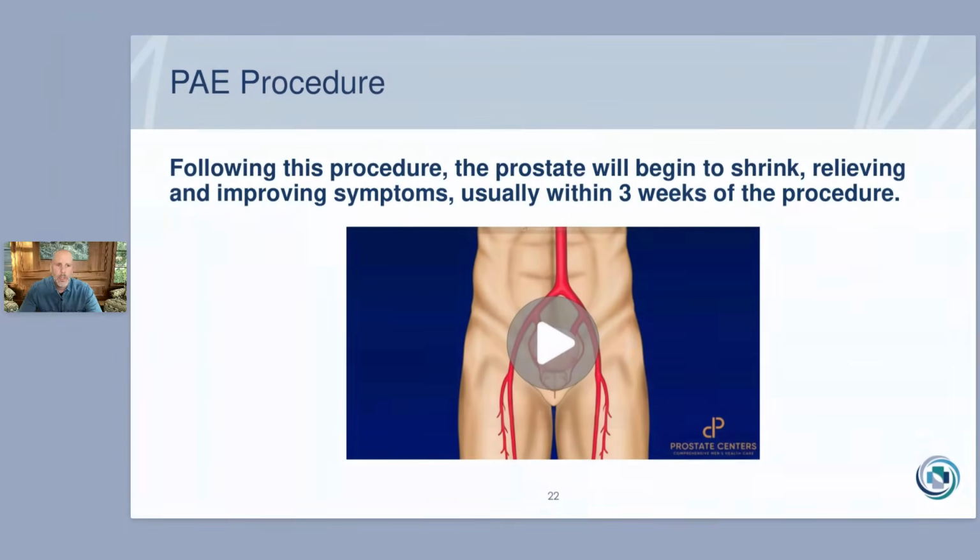Now, in some patients, depending on anatomy or prostate size, there can be more than one prostate artery on each side. Now, when I do this procedure and I inject contrast in the prostate arteries, the prostate has a very characteristic appearance. So if I think that any portion of it is missing, I search for additional prostate arteries. And I will get into as many as I need to close down the blood supply.